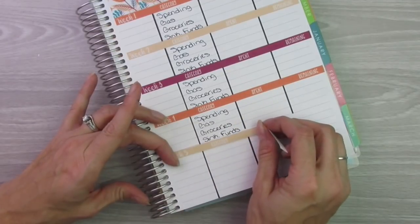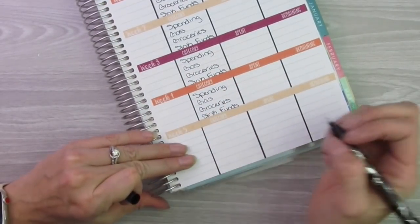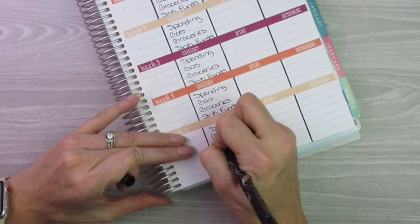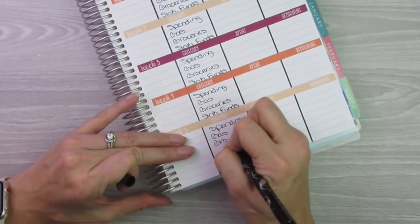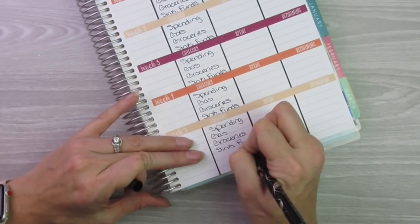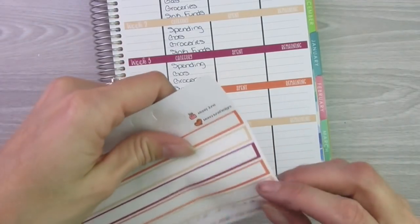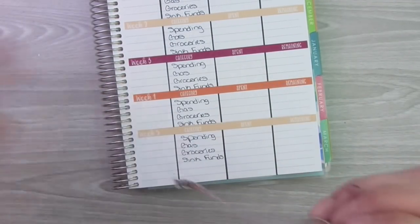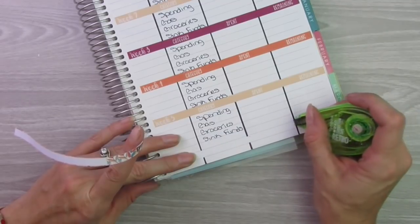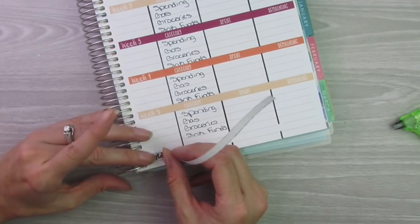Week 5. Do the last bit of categories here. Spending, gas, groceries, sinking funds. Holy cow, this is perfect. Because now all we have left is the totals washi. And I'm going to skip a line and then add it right here. White out my black marks. And lay this little sucker down.